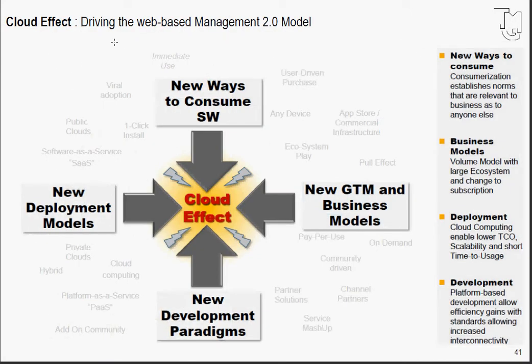So we have the cloud effect, which is actually driving the web-based management 2.0 model in a dramatic way. It is a new way to consume software. So we have seen you have immediate use, you have user-driven purchase, you have any device, you have an app store in the commercial infrastructure, you have a one-click to install, you don't have to wait forever. If you need it, you get it. It's really real-time, on-demand software as a service. You have new deployment models, private clouds, cloud computing, performance as a service. You have new business models coming up, pay-per-use, on-demand, community-driven, and also new development paradigms. You develop things in a very new way, platform-based, allow efficiency gains as you just have seen.